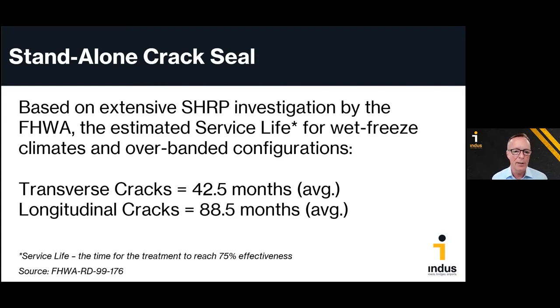Either the sealant had lost adhesion on one side of the crack or the other, or maybe it failed itself. And what they determined in that study, and there were multiple locations in different climates across the country, I only looked at the wet freeze climates, and those for this study were in Iowa and in Ontario, Canada.